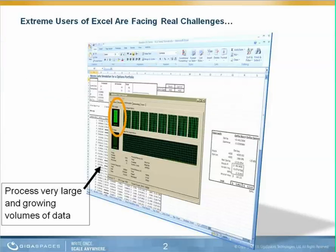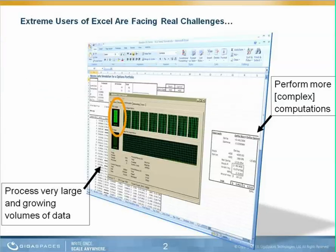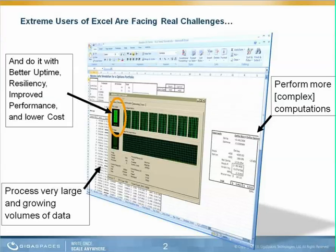In this information overloaded time, they're finding the sheer volume of data they have to process doesn't often fit within a single spreadsheet. In addition, the number and type of calculations they're performing are too great for a single desktop or server to calculate in a reasonable amount of time.